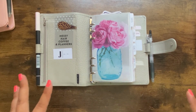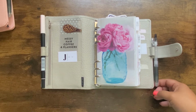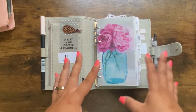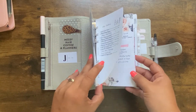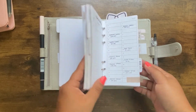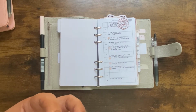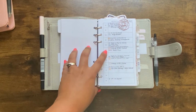So I want to touch on the fact that for me, planning is not just a tool I use to keep myself on track. It's also something I enjoy doing. This is one of my creative outlets. This is where I like to throw in decorations and make it pretty. And so I do want to really touch on planning as a hobby. While each planner has a purpose, it also serves as a hobby for me.